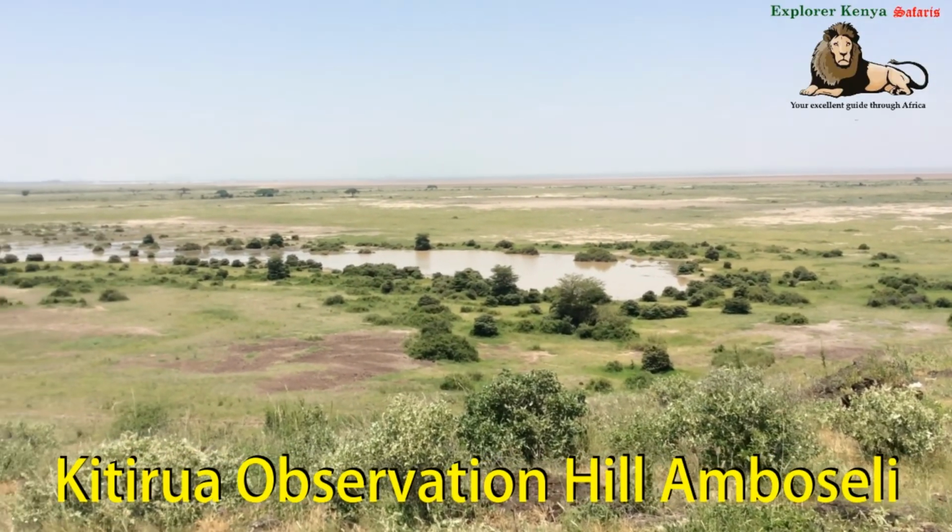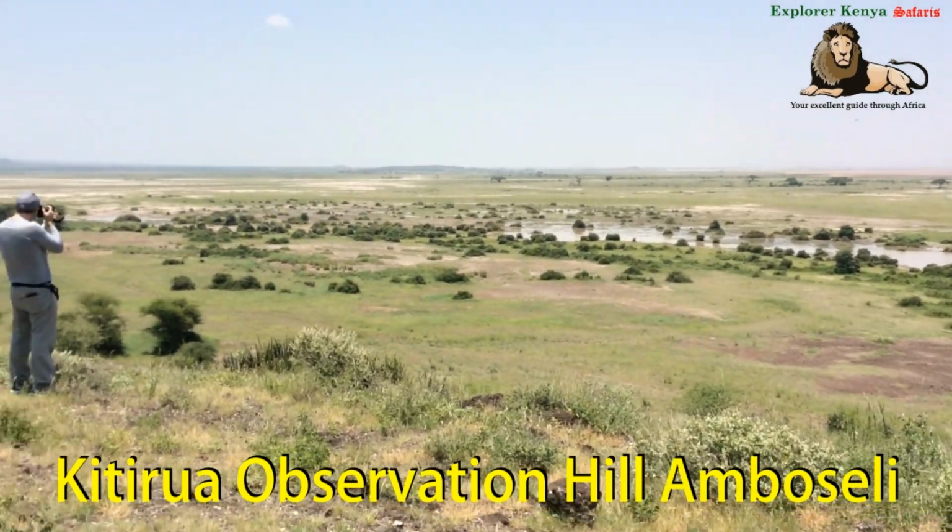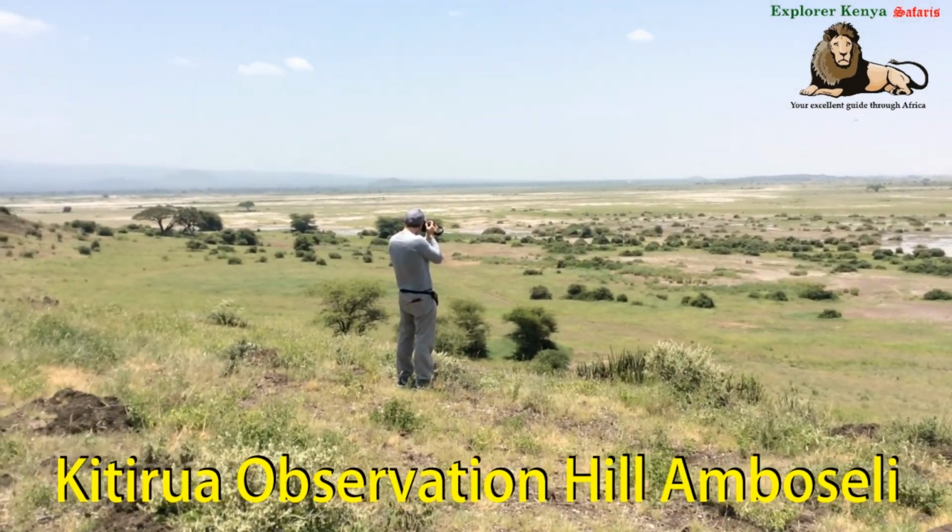Here we are on Kiti Ruwa Observation Hill, for that magnificent panoramic view of Amboseli National Park, and the highest mountain in Africa, Kilimanjaro.